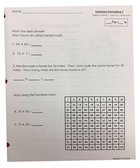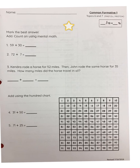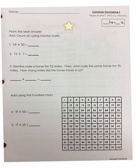Okay, second graders, please put your name at the top, so if we lose it, we can find it.